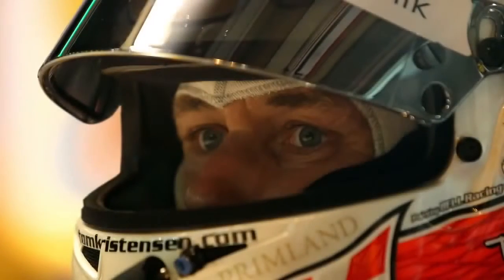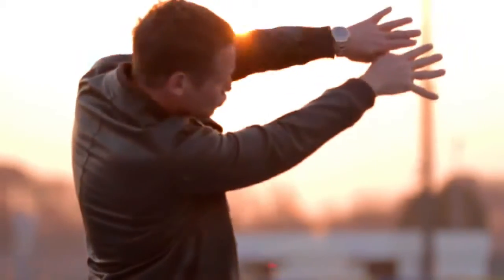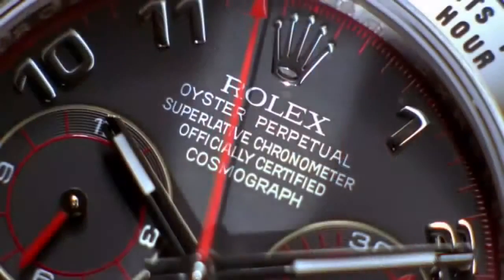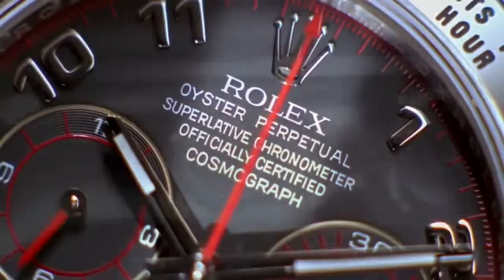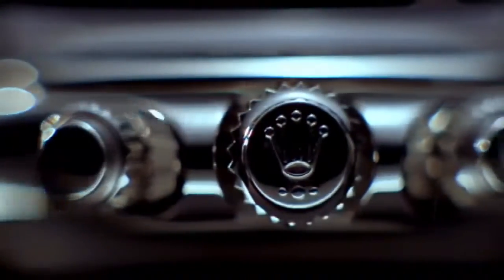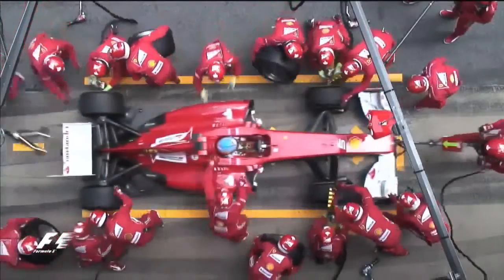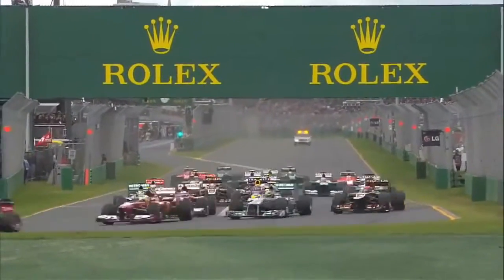Tom Kristensen, who holds the record for the most wins of the 24 Hours of Le Mans, is also a fan of the Daytona. For the new millennium, Rolex introduced a new high-performance self-winding movement for the Cosmograph Daytona, Caliber 4130. In its ongoing commitment to motorsport, in January 2013, Rolex became the official timepiece and global partner of Formula One.